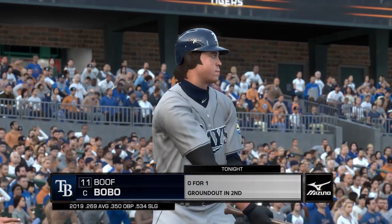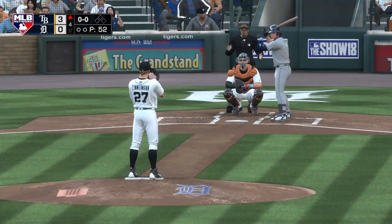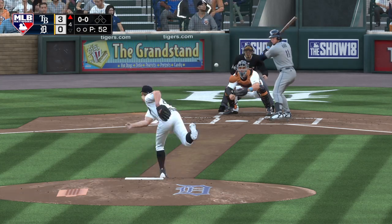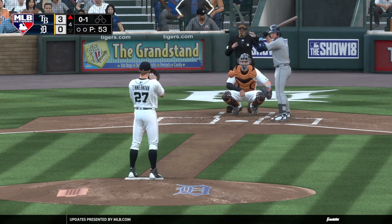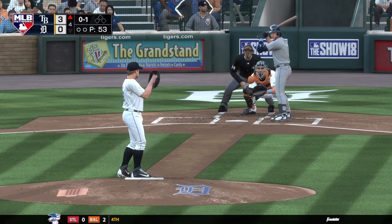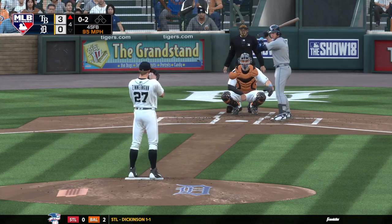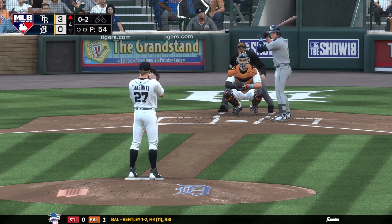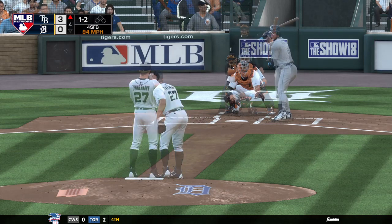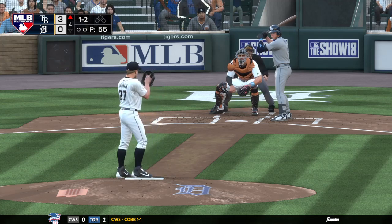So next to the plate for Tampa Bay, Booth Bobo. He's 0 for 1 thus far. Here's the first pitch to him. Fouled away. Here comes the 0-1. Takes a fastball on the inside corner. Snuck that high hard one by him without a swing, but that's a pitch and location he can do a lot of damage with. Got to be careful doing that. A 1-2 count to the Rays catcher.